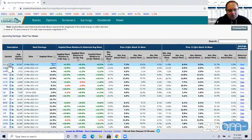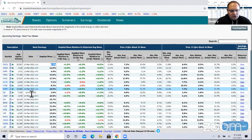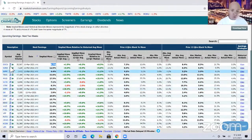I'm gonna go deeper into DocuSign. Actually, do you see any ones you want to go over, or just go to DocuSign? Yeah, no, DocuSign's a good one to look at.